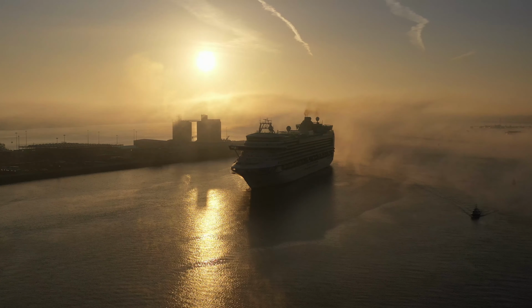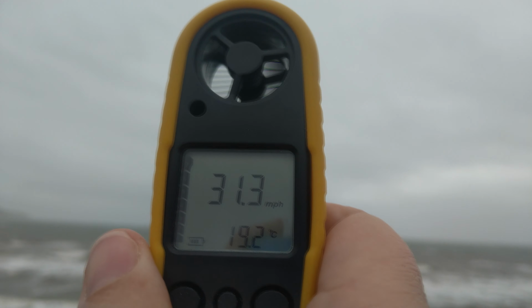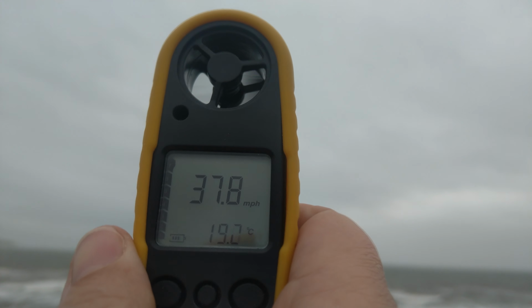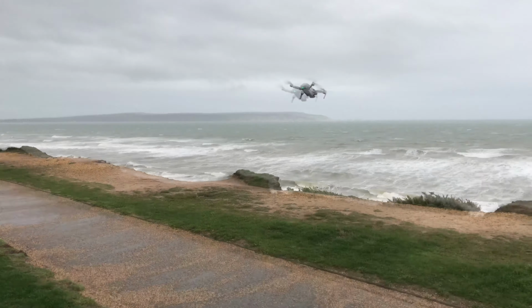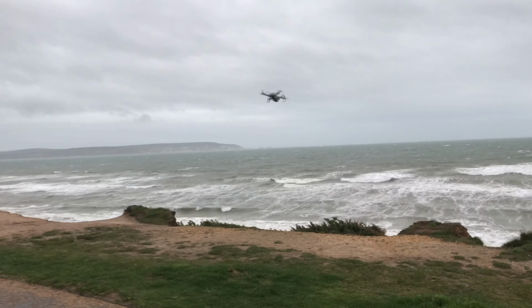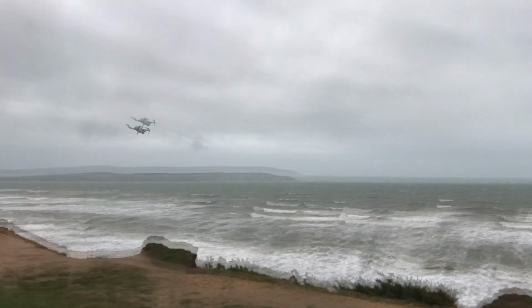Now, going back to those conditions we've been having recently, we've been having winds of 40, 50, 60 miles an hour and rain. But high-speed winds are not good for a drone. Thought I'd take the Mavic Mini out for a quick flight, and here's the Mavic Mini going flat out, barely standing still.